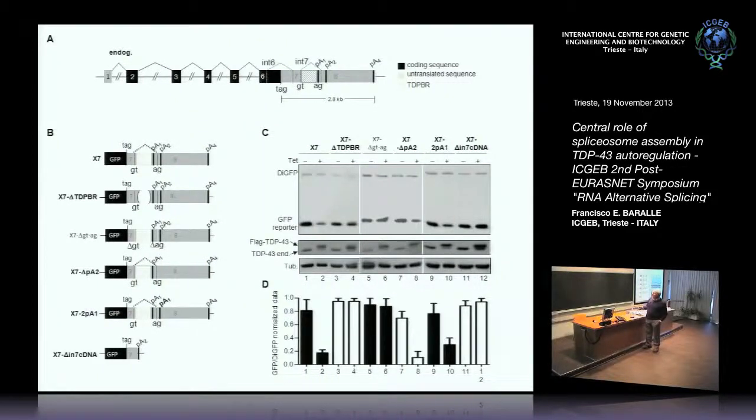I mean, the poly A2 doesn't make a big difference if you change this, or you reproduce two. You replace the 2 for 2 poly A1s here, one before and one after the intron. The regulation works all the same. The only one that, again, does not work is if you delete the whole area there, and you don't have any more.